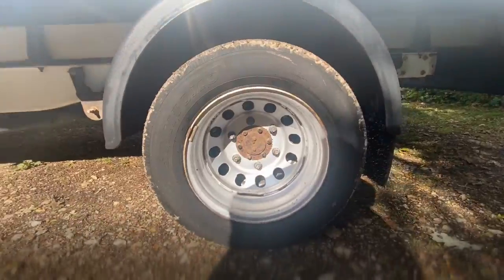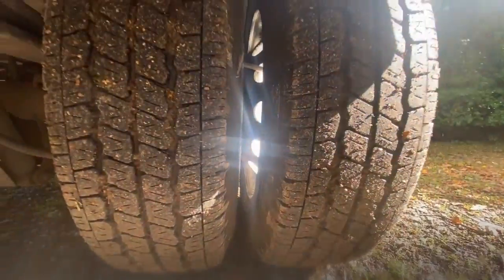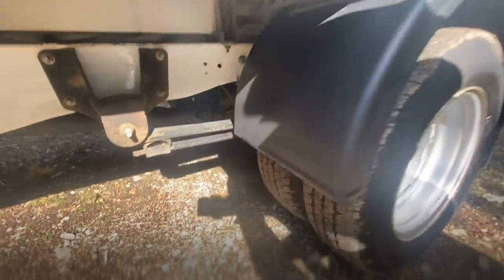Passenger side rear wheels and tyres, it's a double wheel on the back, so it can carry a little bit more weight. Wheels in great condition. Tyres, I would say that they're both on about 7mm. Mudguards in great condition. There's no damage. Springs look good as well.